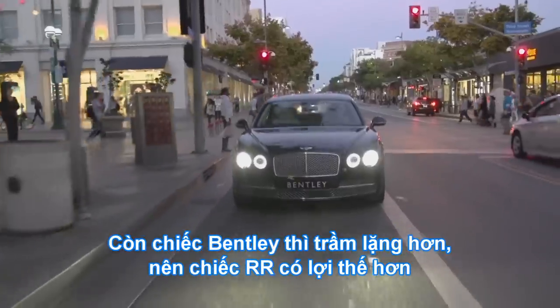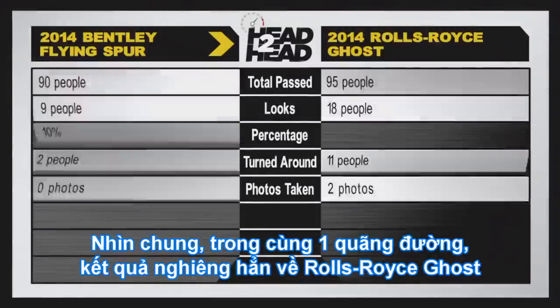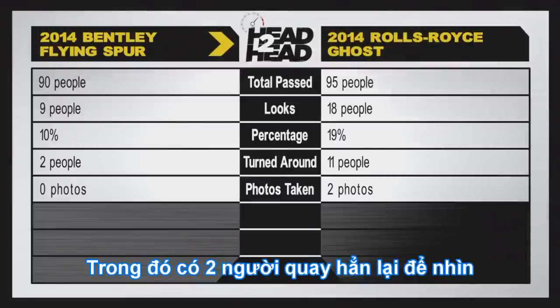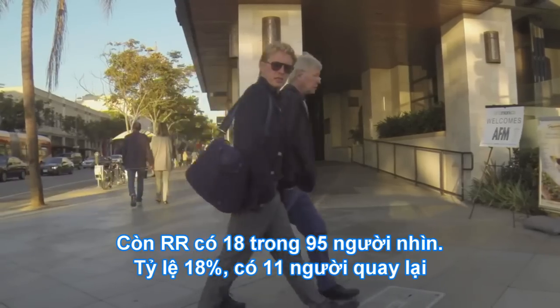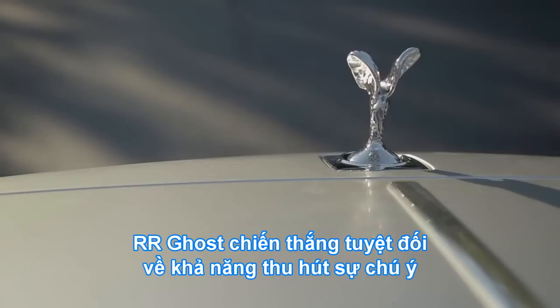Which car is the better eye candy? Over the same course, the results were lopsided. In the Bentley, 9 out of the 90 people we passed looked at it, 10%, and 2 even turned around for a better look. In the Rolls, 18 out of 95 stared at it, 19%, 11 of them turning around. In addition, 2 even took photos. The overwhelming winner of the eye candy test, the Ghost.